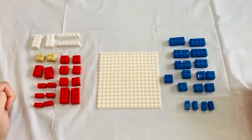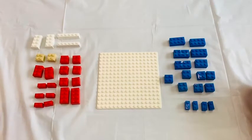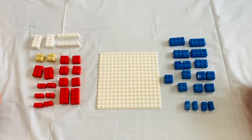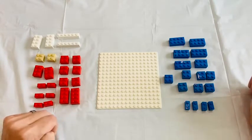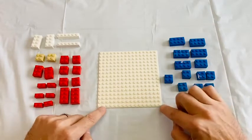All right, we are gonna get started building our Captain America. Now, before I build, I like to separate all of my pieces out, just like this. I sort them by color and by size. That way it makes it a little bit easier for me to find my pieces and I can get them quicker. Now, for the first step, we are gonna need a Lego base plate, which is right here. Now, you actually don't have to have a Lego base plate in order to build Captain America, but it will make the process a little bit easier because it makes it sturdier while you're building. So I'm gonna use a base plate for this build.